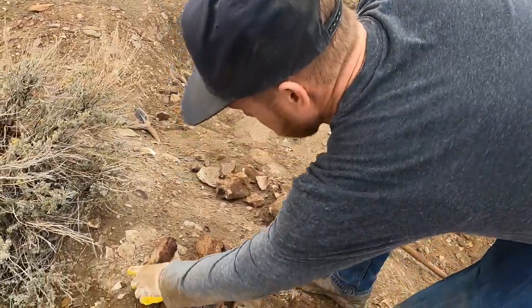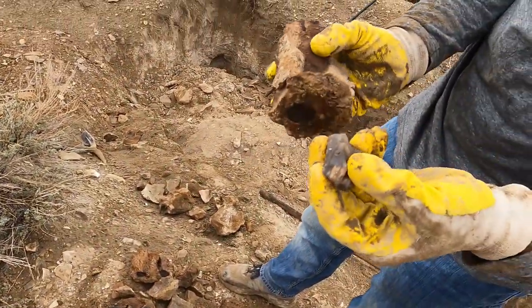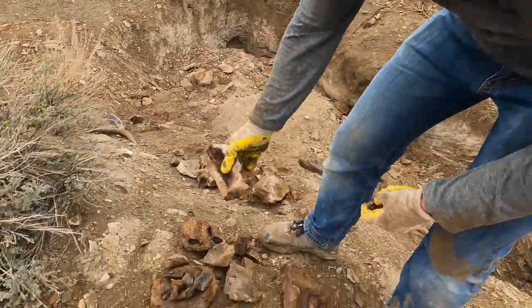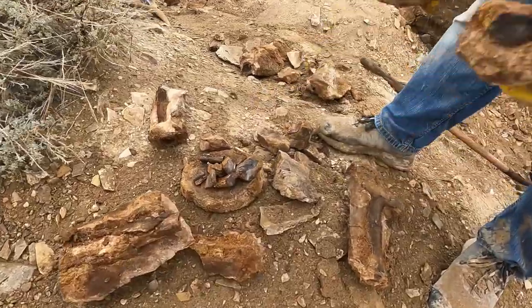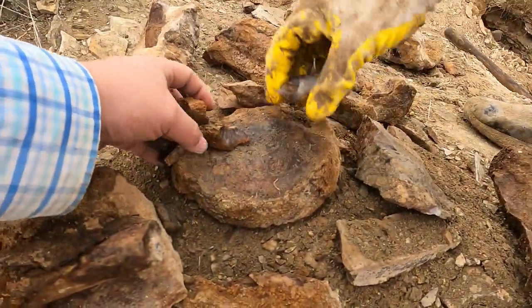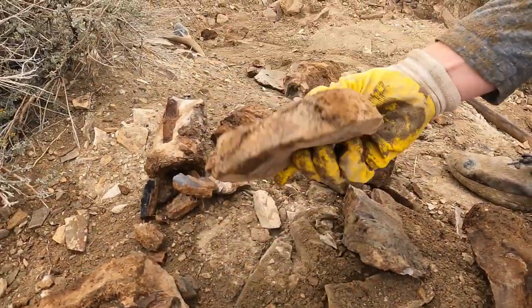And then some of these, a lot of, that looks pretty. There's a lot of roots today. And then, is this like a larger piece? So that's the base of the one that I thought was a log. So I looked at this and I was like, that is a log.